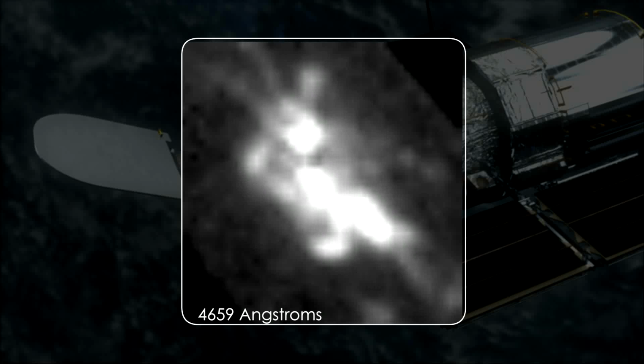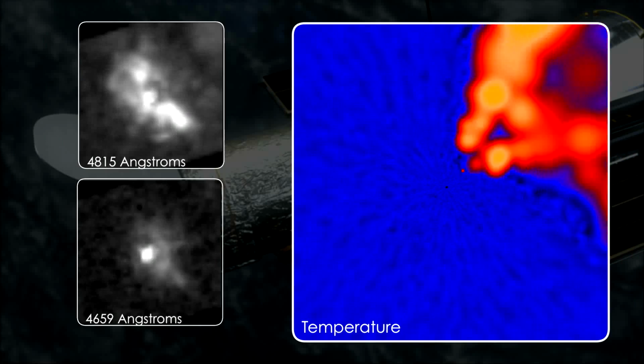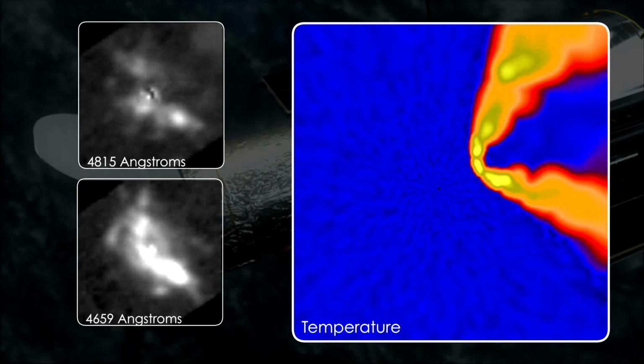the secondary passes through the thickest part of the primary's wind. The gas relaxes, settling into a lower energy state. As a result, the crab appears in a different spectral line until the stars move apart and the UV light is restored.